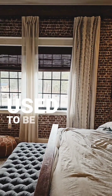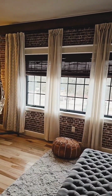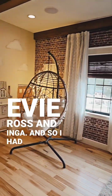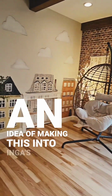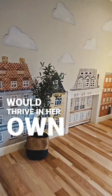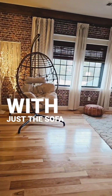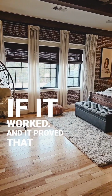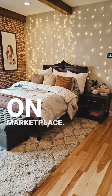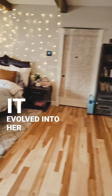So this room used to be a family room, and it just wasn't working with 3 girls sharing a room upstairs with Evie, Roz, and Inga. And so I had an idea of making this into Inga's room because I just thought she would thrive in her own space. And so we started out using this room with just the sofa bed to see if it worked. And it proved that it did work. So I got her this antique bed that I found on Marketplace. And then slowly it evolved into her room.